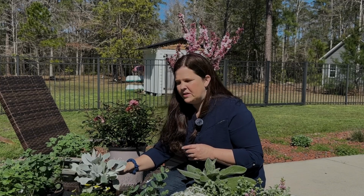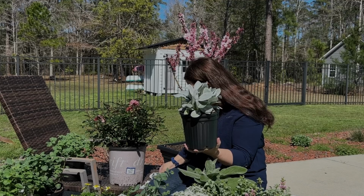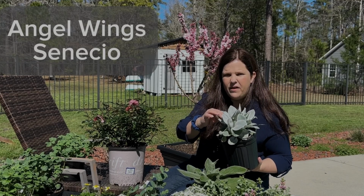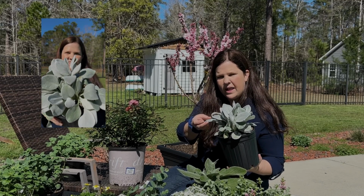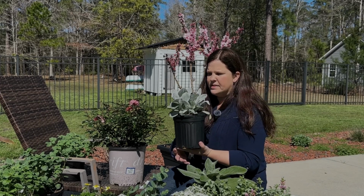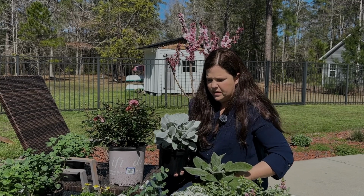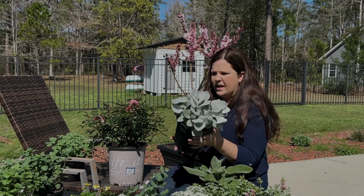Very similar to the lamb's ear is going to be this. I'm going to pull the tag up here. It's called Angel Wings Senosio, and it has a very soft texture of leaves. Plus it also kind of has that velvetiness like the lamb's ear, but as you can see, it has more of the silvery blue, compared to the lamb's ear. So it's a very pretty color, very pretty texture.